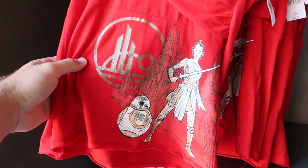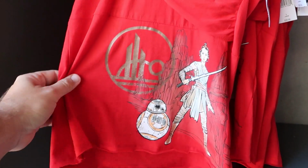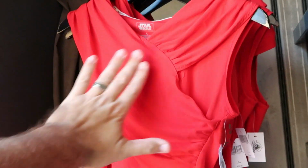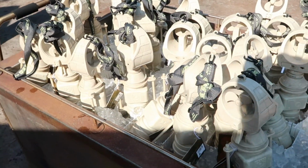And here's a nice fancy women's tank top since my last visit. It has Rey and then BB-8 at the bottom with that nice design though. What definitely makes this one, check out the shoulder pattern. This is almost like a big X pattern. These are $40 a piece. Perfect for a hot day here at Star Wars Galaxy's Edge in Batuu.